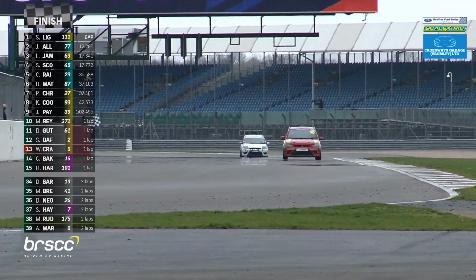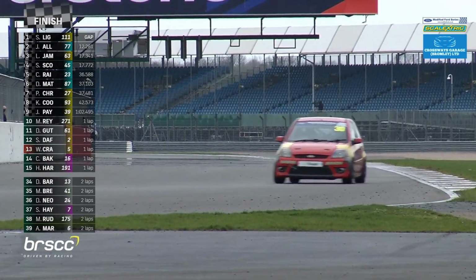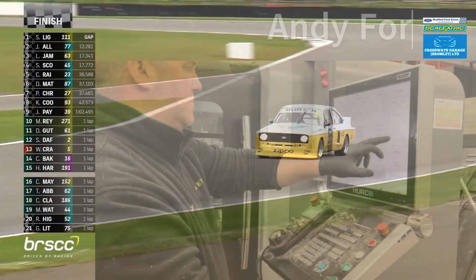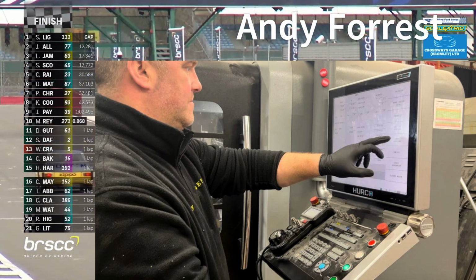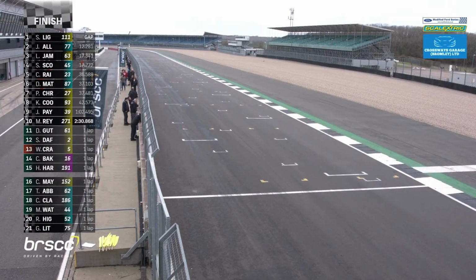And then it should be the 271 car of Martin Reynolds that completes the top 10. Oh, nice slide out of Luffield there. That is Reynolds, the 271. I think. Or is that, yes, it is the 271. Through in 10th position, 4th in Class B+.